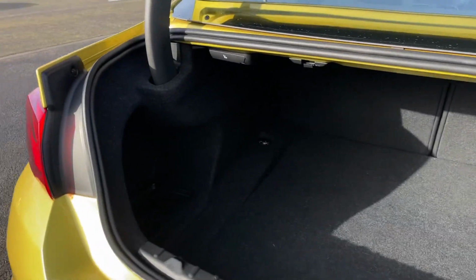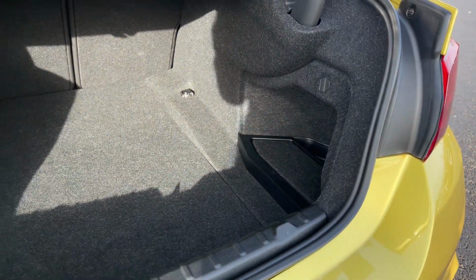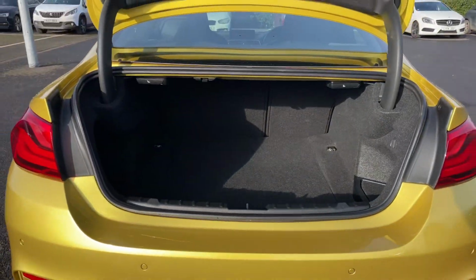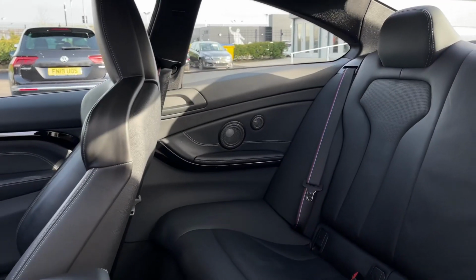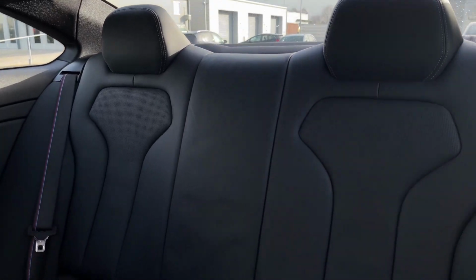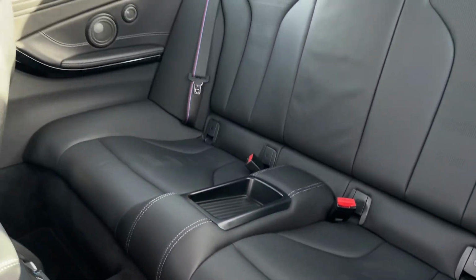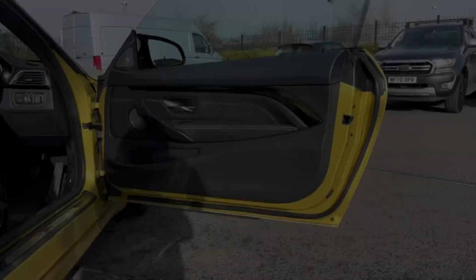Into the boot reveals plenty of space available for a sports car, side pockets to the left and right as well, so you can put any loose items in safely. Into the rear seating now, you've got the full Merino leather upholstery looking absolutely fantastic. ISOFIX mounting points as well as storage space in the centre there and fan controls.